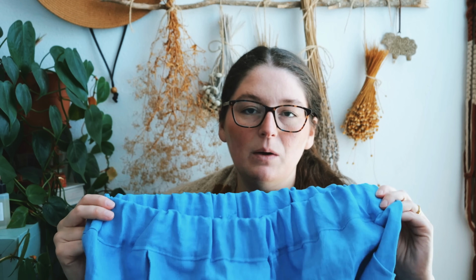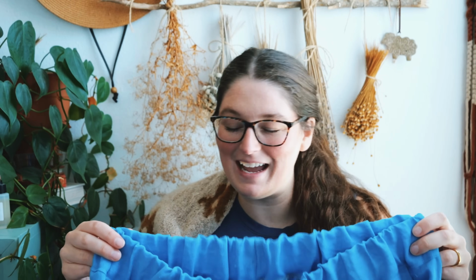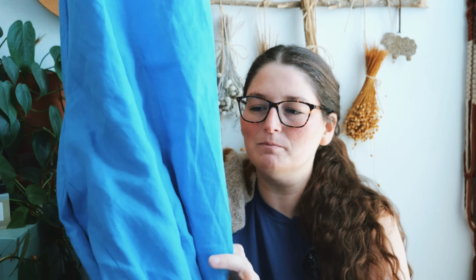I do feel like I should have probably gone down a size on these View A pants. I had made these pants before and they were really, really too big. And so I went down 2 sizes, and I feel like I could have gone down another size. So I'm going to wash this on hot in the washing machine and dry them on high heat and see if I can shrink them up some more.